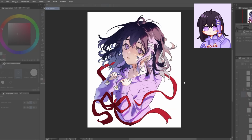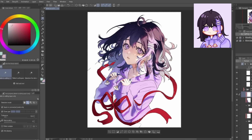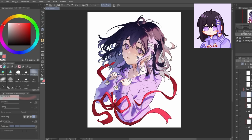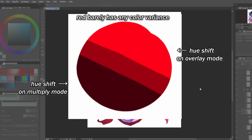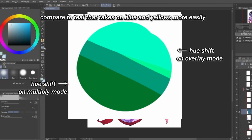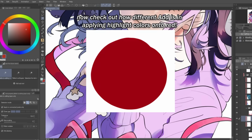But I also learned that add is a good blend mode to use to highlight particularly tricky colors like red. I'm going to look more into this later, but based on my findings, red doesn't react that well to overlay or even multiply modes. The colors don't stick that well, but with add, it allows you to take control over how you want the lighting to look.